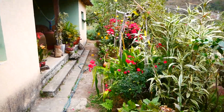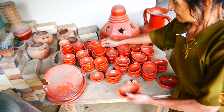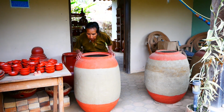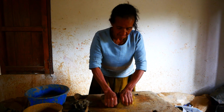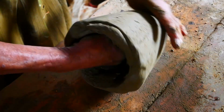I wanted to film the local Lenca pottery being produced, so I was told to go to the house of Doña Desideria. Here she is, welcoming me and showing me some of her wares. And outside her kiln, which wasn't in use that day. She went through the whole process for me from start to finish.